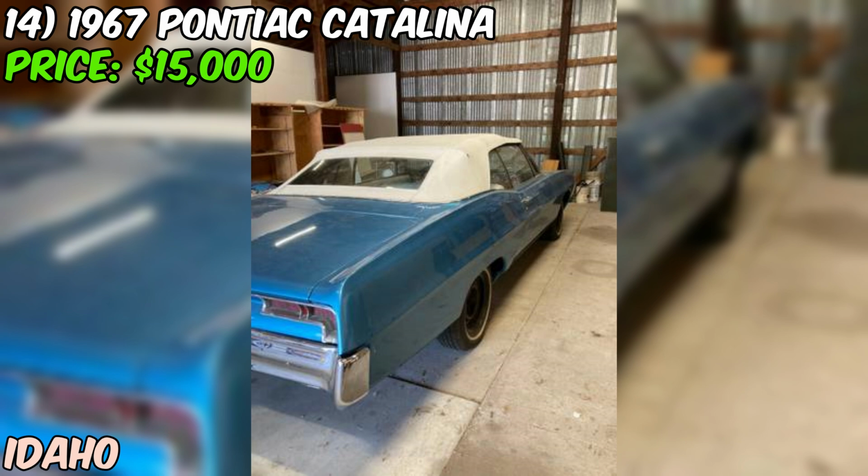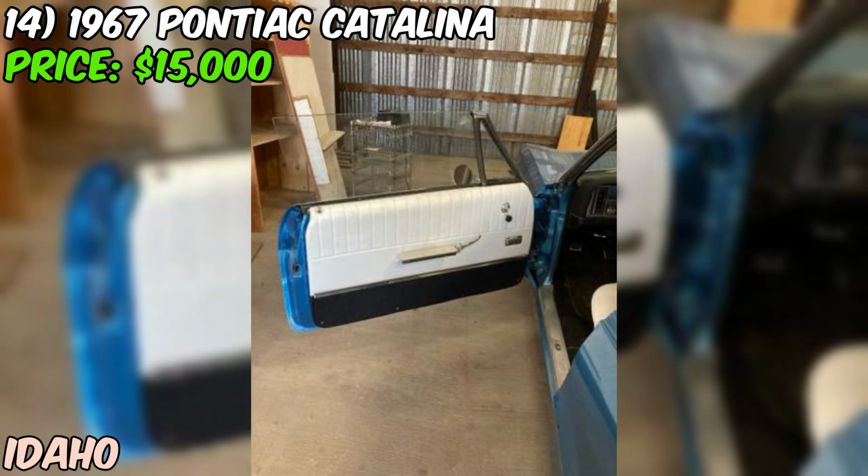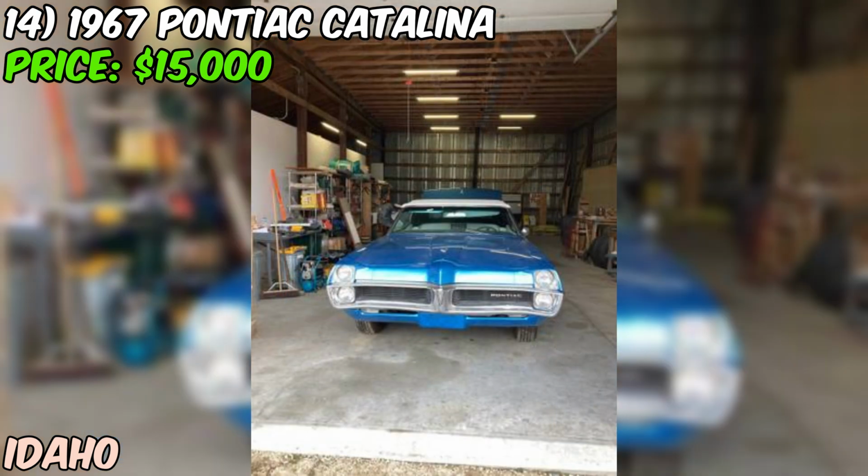Now, I know some of you might be thinking, what about the odometer? Well, the seller is upfront about the fact that it's broken. But with a car that's been rebuilt to this level of quality, the mileage is really just a number. What matters is the overall condition and the care that's been put into bringing this Catalina back to life.